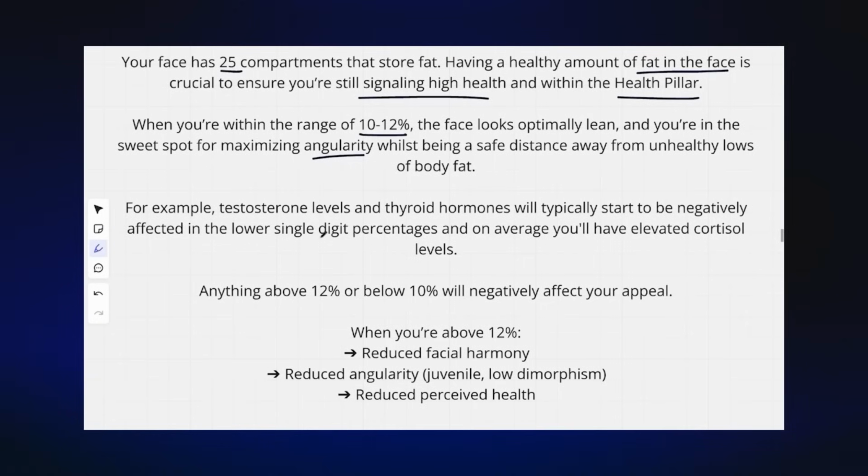For example, when you're in the low digits, the single digits, your testosterone levels and thyroid hormones will start to be negatively impacted, and also your cortisol levels are going to be elevated as well. So this is not what you want.